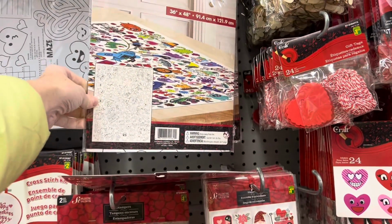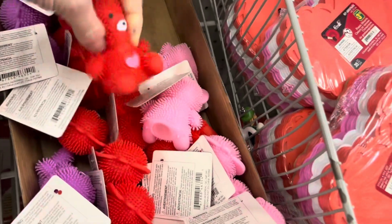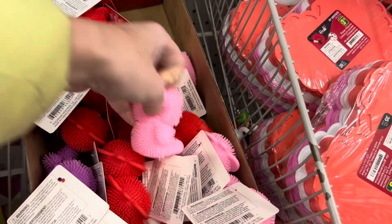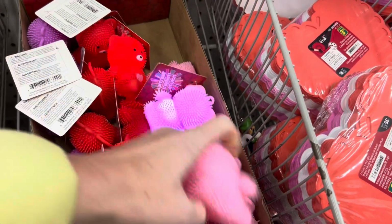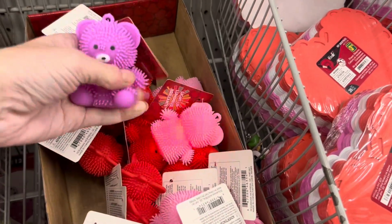I wouldn't mind that door thing. Oh, look. Another one of these. Oh, didn't I have one of these? What happened to mine? I had one of these. Hey, where did it go? I had one of these bears.